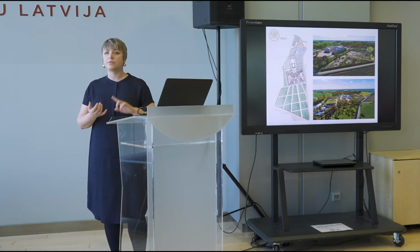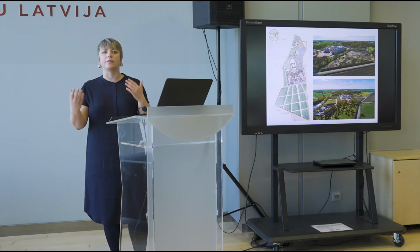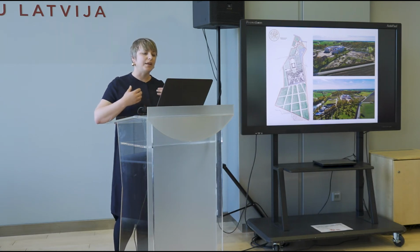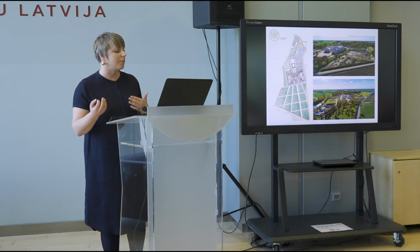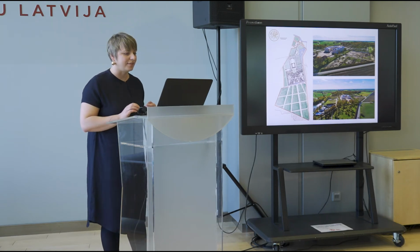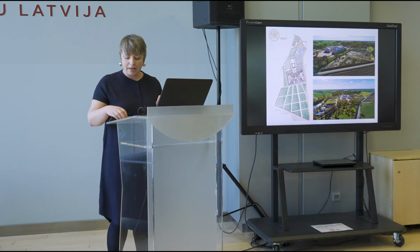And basically when people are coming to Rundāle Palace, they are experiencing the atmosphere of being there. So this is not just visiting the palace itself and going inside the interiors and seeing the apartments of the Duke, but also just being able to be there, to have this feeling of the 18th century surroundings. And this is very important, and that is why people are coming there often. And of course we have an enormous rose garden with more than 2,300 roses. That is the main attraction during the summer period.